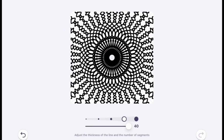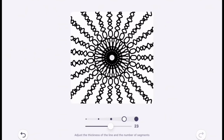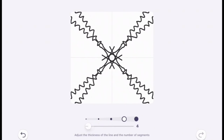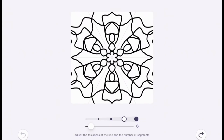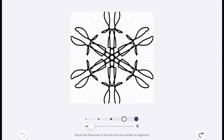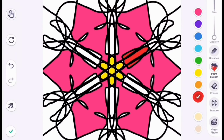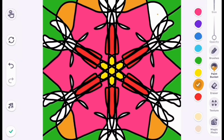Doesn't require a lot of skill to get something really beautiful. I think 6 sides makes a really beautiful mandala. And you can color these too. Coloring these is kind of a meditation.